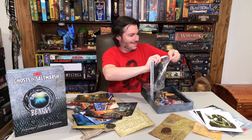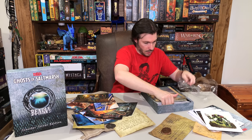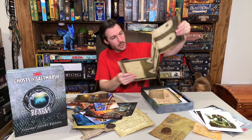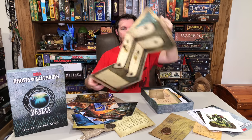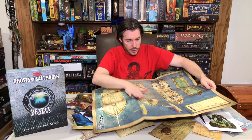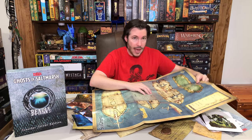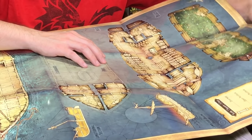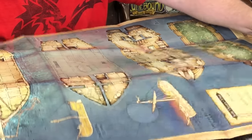Okay, this is all trimmed up together. And I will set... Oh, there's all kinds of things that came out of there. So I will set that down. And let's hit this, the Sea Ghost. This is going to be your ship map. And wow, this is a very thick, high-quality mat. Look at that. Look at the shine that you get off of that. It's hard to even call this paper. It's almost like if you took a thick paper and completely laminated it. This is a really, really thick mat.